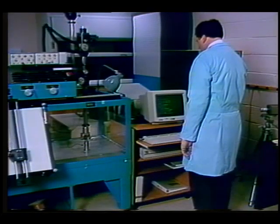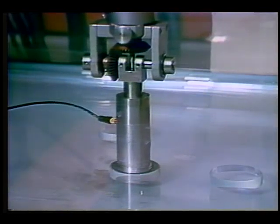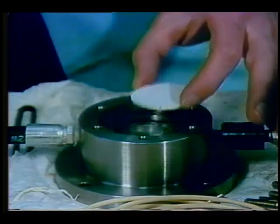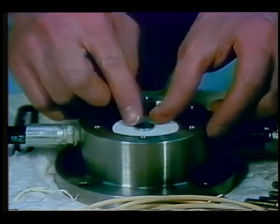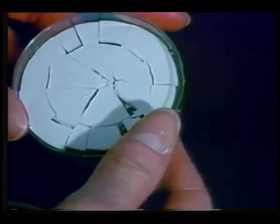As an example, researchers in the division sonic map a ceramic disc and send the data to a computer. The computer outputs a color simulation showing variations in density, defining areas where fractures should occur. Later, the disc is placed in a hydrostatic chamber and fractured. The actual fractured disc is then compared to the computer model for verification.